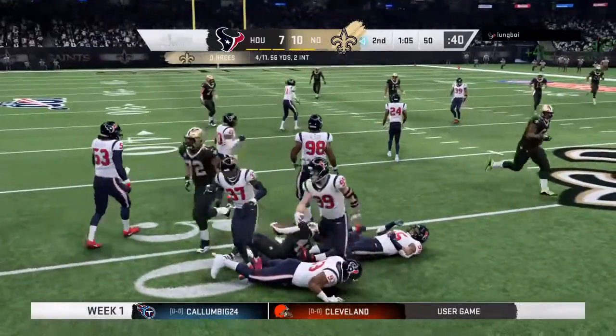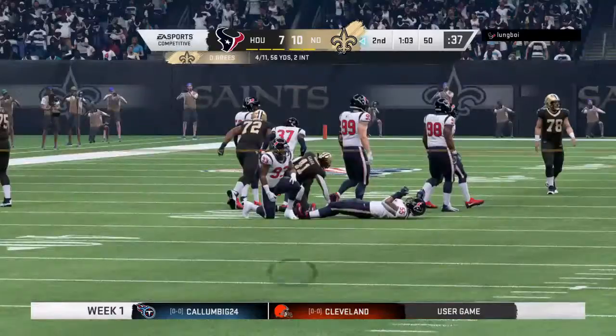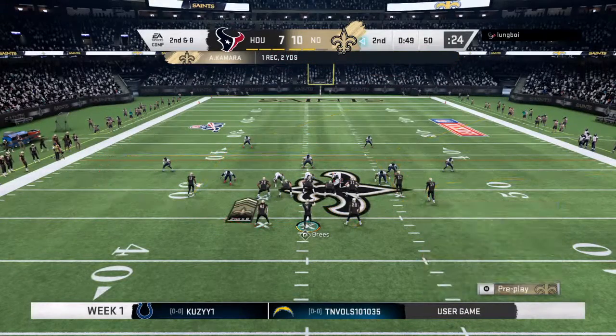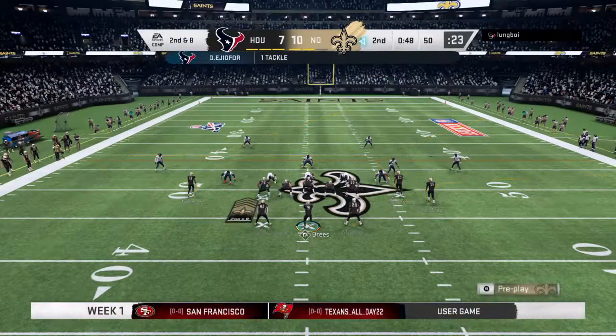And he's taken down at the 50 after a short gain of 2. So 2nd and 8 here after the pass play for 2 yards on first down.